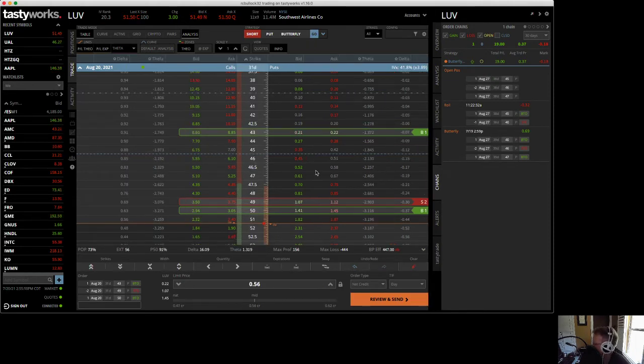Alright, so what I did today, you can see the roll here. Originally I had sold a put like this, not symmetrical, which is why it's called a broken wing butterfly. It's not a symmetrical put, which is why it can be routed for credit, which is why I got the $69 yesterday. Now today, since it was going up, I closed out that 40 put right there, and I bought back the 45.